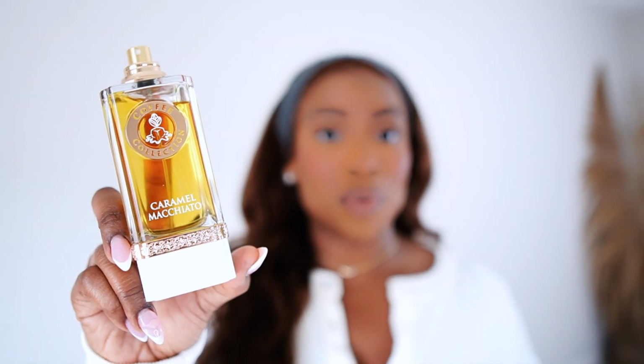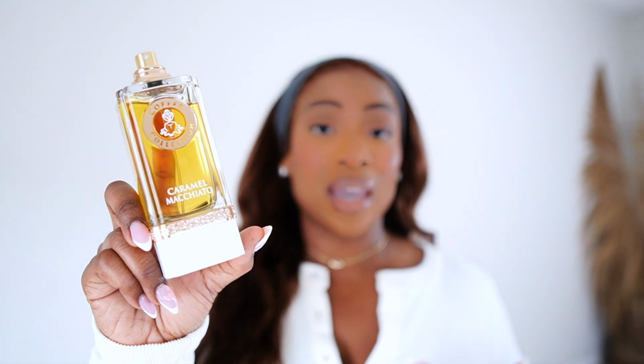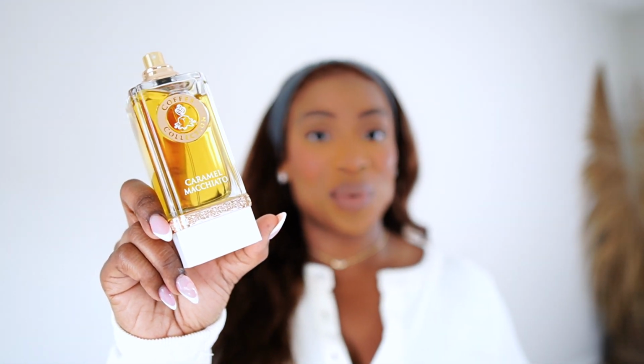This also has a gorgeous base, which makes for the most delicious dry down. That caramel and that vanilla is so delicious. Now, what my nose doesn't pick up a ton of is that cappuccino that's supposed to be in here, that coffee. This is called Caramel Macchiato, but it's more of the caramel than the macchiato, in my opinion.